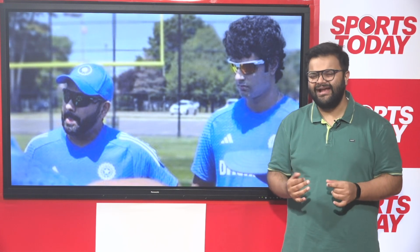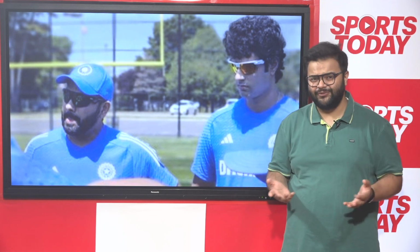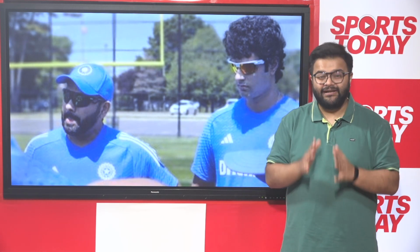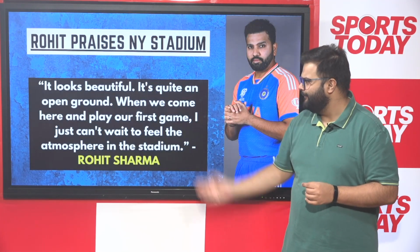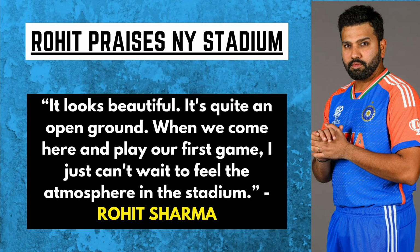But what exactly has been seen about the stadium and what do we know about it? Admittedly not a lot. The pictures that we've gotten to see have shown it in construction as well as prospectively what it will look like. But recently, Indian cricket captain Rohit Sharma got to check out the stadium, and it is worth noting that he had nothing but nice things to say about it, in a video put out by the ICC. Rohit said that it looks beautiful, it's quite an open ground, and when we come here and play our first game, I just can't wait to feel the atmosphere inside the stadium.